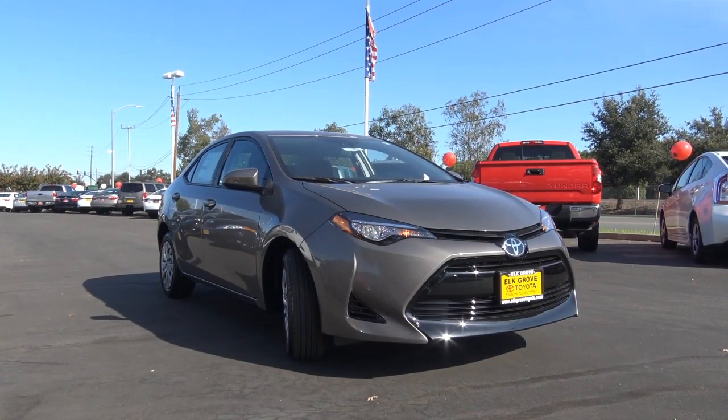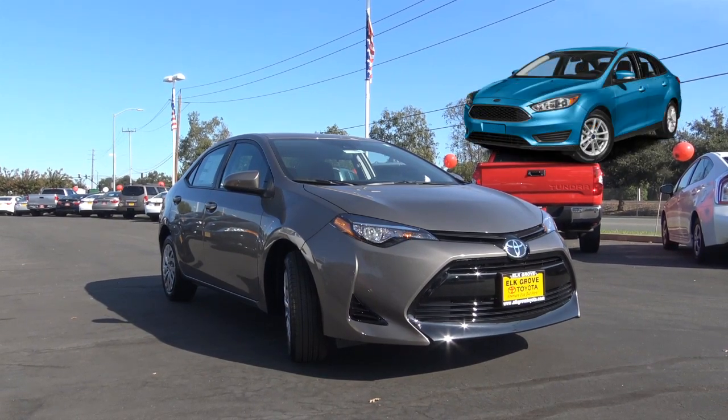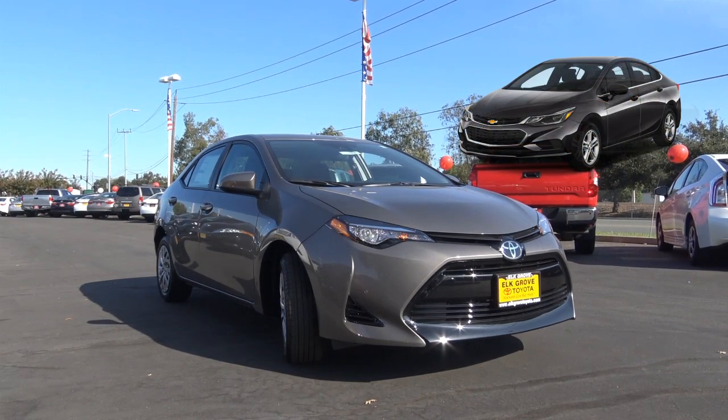Now, competitors of the Corolla, you have the vehicles in the compact car class, of course. This includes the likes of the Honda Civic, Ford Focus, Dodge Dart, Chevrolet Cruze, and the Volkswagen Jetta.